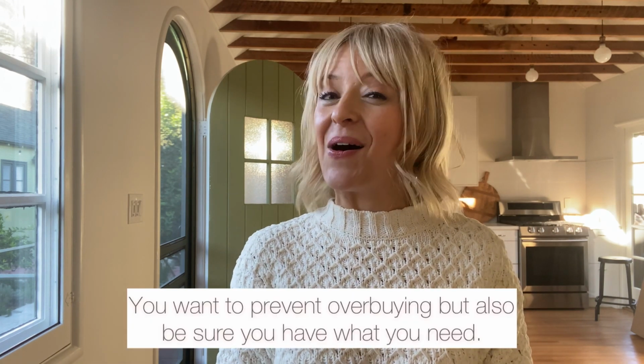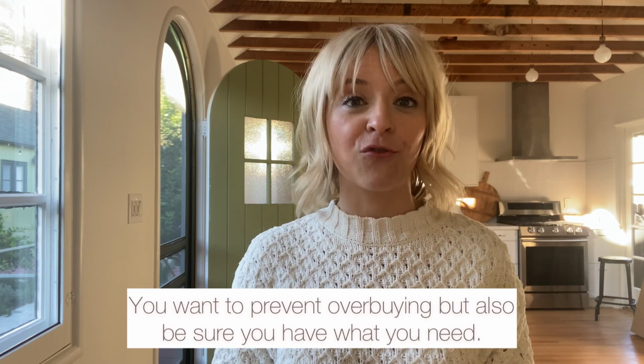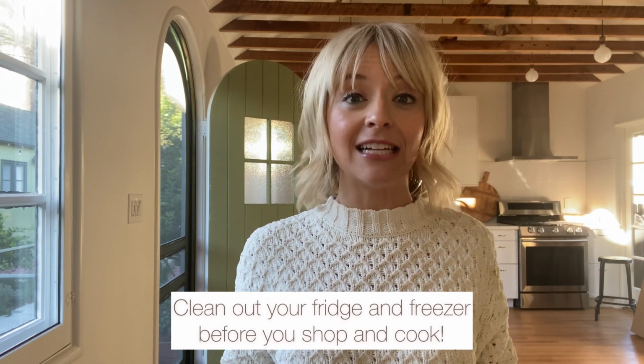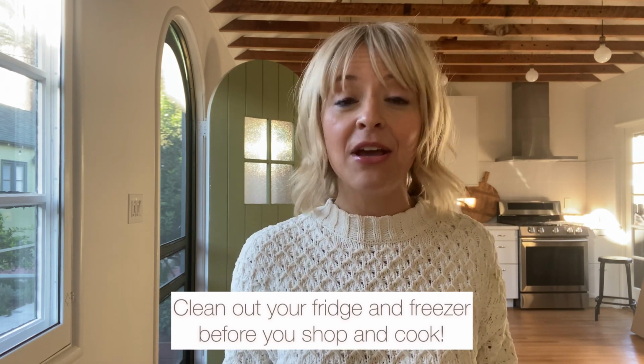Next, I always like to clean out my fridge and freezer. This is going to be critical. Your fridge and freezer are going to be like the host of Thanksgiving Central. So there's no better time to do a good deep clean, a clean out, free up space in that refrigerator, and get yourself set up for success.